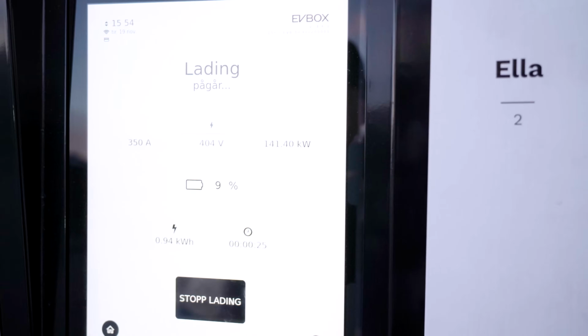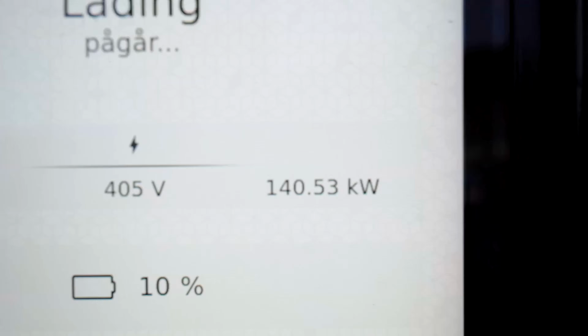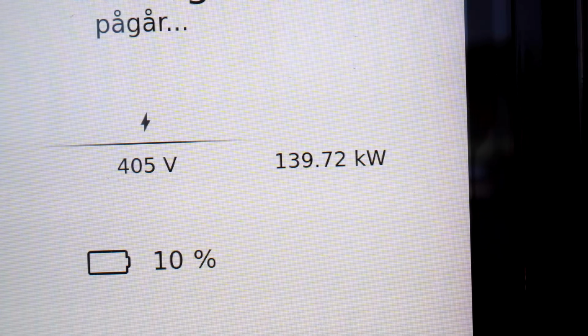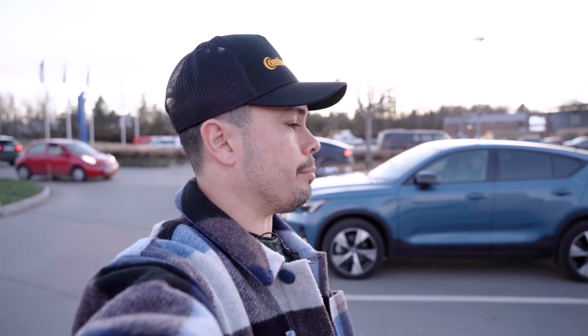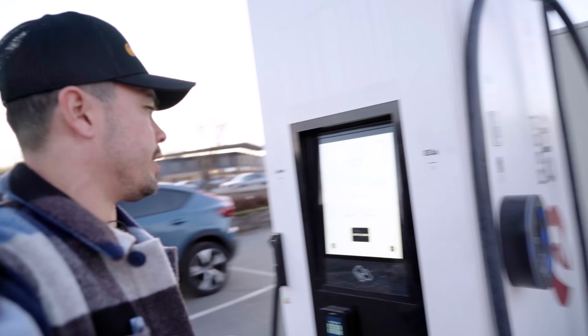So let's press this to see what kind of charging speed we're getting. And we're getting 140 kilowatts. Okay, that is not too bad. That is actually not too bad. I was expecting us to get a lot lower speed than that. I mean, it's not 200 kilowatts or 205 that this car can peak at, but that is because the preconditioning is not working. And now it's going down to 133. So hopefully that won't throttle too badly.